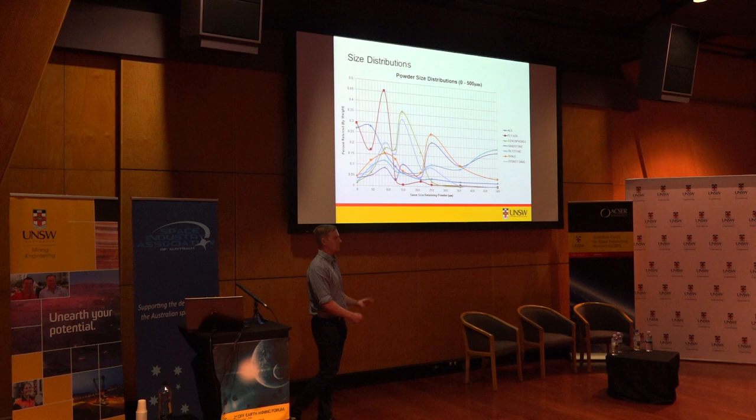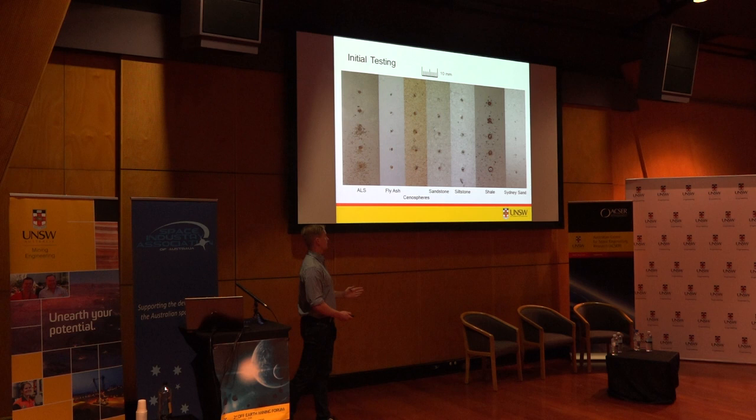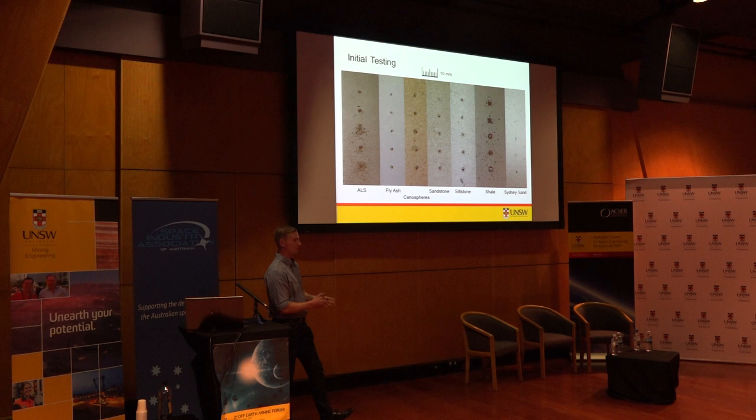So moving on, I actually tested it. And this was really the coup de grace moment. Up to this point, I didn't even know if the system would work at all. So I got all the powders lined up and actually applied the laser to them. And I managed to create these little glass beads, essentially. As you notice with the ALS and the shale there, there's a sputtering or dispersion of the actual powder. I think in the case of the shale, that was due to the organic content, it was actually combusting. In the ALS, I think that's moisture, but I'm not 100% sure. That's just a hypothesis.